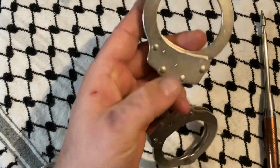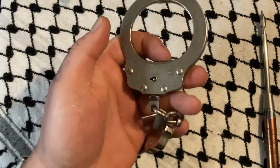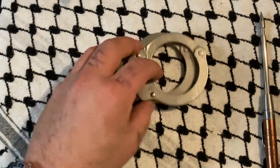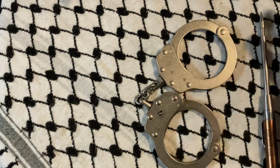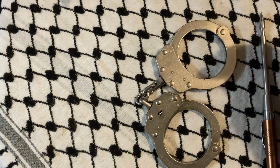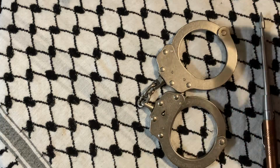But if you were to see these for a good price at, say, a gun show, I would pick some up. I paid $60 for these. Maybe run a Google search on the brand, but I've had these around 15 years, and they cost $60, so that's $4 a year. These things are fine. They're going to last my entire life.